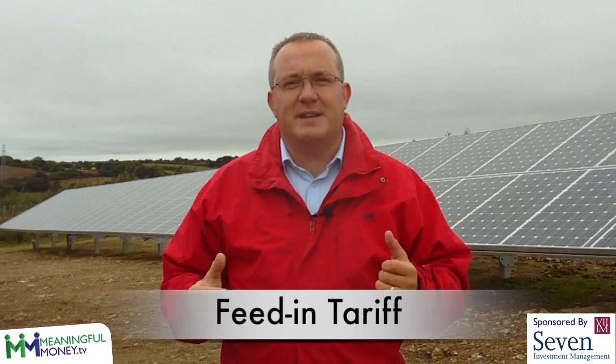So solar investing, it's either panels on your roof or slightly larger scale like this. So why should you do it? The primary reason is something called the feed-in tariff, which simply means that if you've got one of these on your roof, you get free electricity from it, and anything you don't use, any excess that you produce from your panel, can be fed into the national grid and you get paid for it. Not only do you get paid for it, but the government has guaranteed that the income from the feed-in tariff will be linked to inflation for the next 25 years. So that's pretty well worthwhile, I'd say. Pretty much for doing nothing.